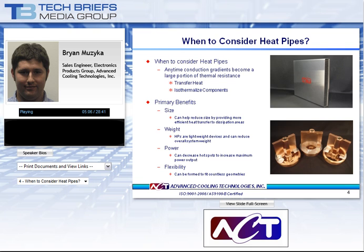The bottom picture shows a rotating heat pipe assembly where heat pipes were used to move heat from the top along the copper fins to the bottom base plate.